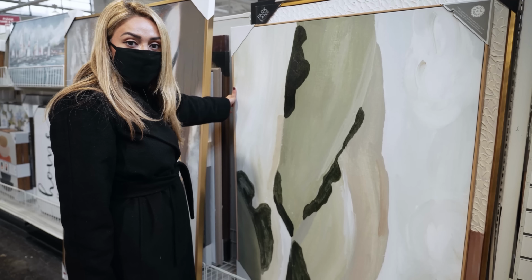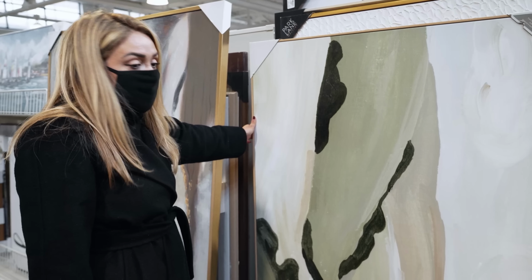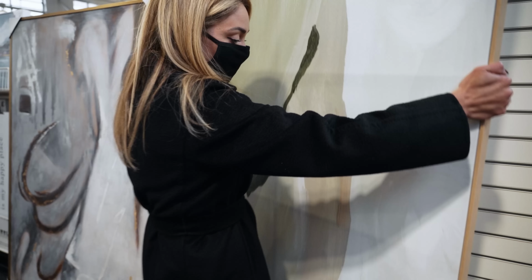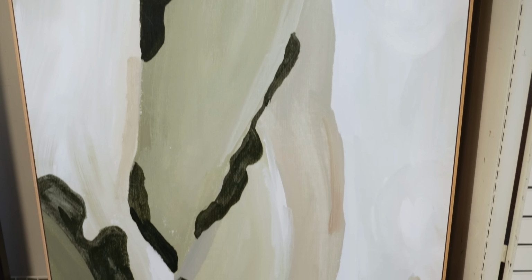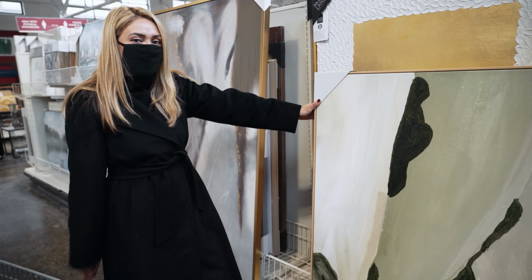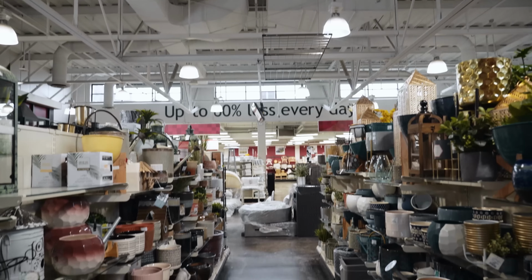Should we add it? What do you guys think? Do you like the colors? It's neutral, has a little pop of color. I feel like it's stepping out of my comfort zone, but I like it. I might just get it. Something to think about. Let me finish this tour, and then we'll come back and see if it's here for us.